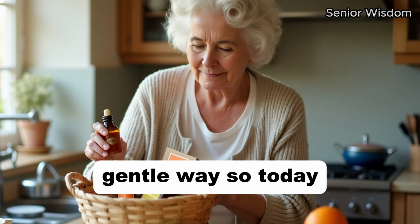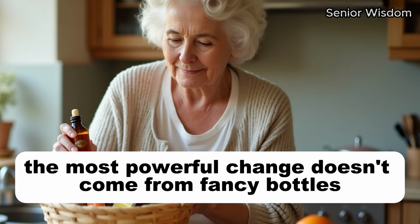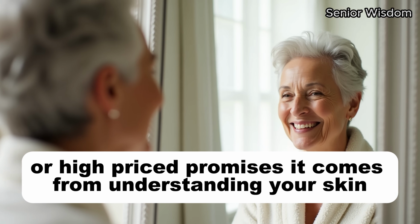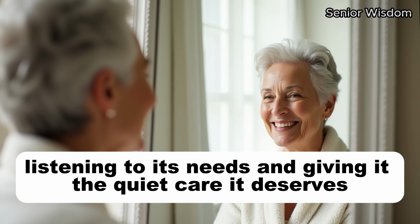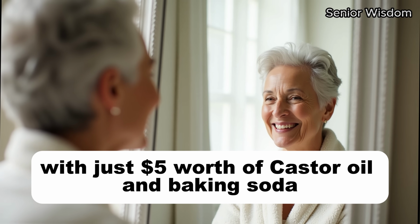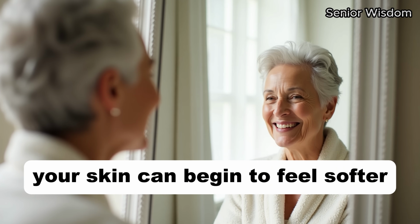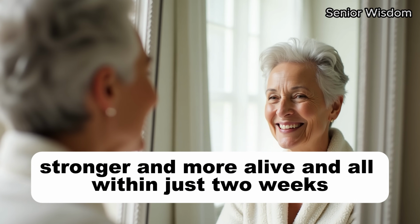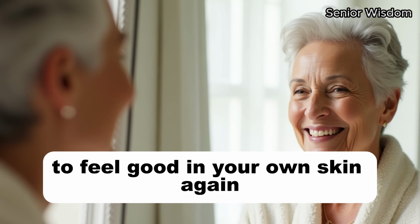So today we've explored a simple truth, that sometimes the most powerful change doesn't come from fancy bottles or high-priced promises. It comes from understanding your skin, listening to its needs, and giving it the quiet care it deserves. With just $5 worth of castor oil and baking soda used with patience and the right timing, your skin can begin to feel softer, stronger, and more alive within just 2 weeks. You don't need to spend hundreds on anti-aging creams to feel good in your own skin again.